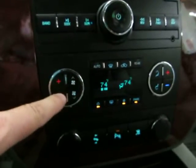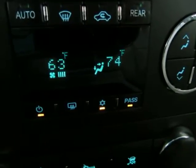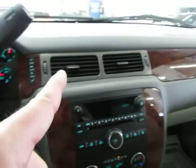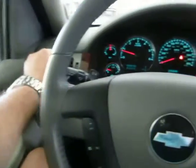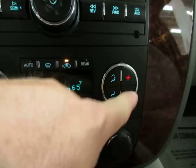All right, let's start off by putting on the AC because it's really hot outside. You do have dual climate control. As you can see, I got one side at 60, the other side is at 74. And all that really does is make the AC vents here and here blow at 74. Well, this one here and this one over here will blow at 60 or whatever it is you set it to. I'm going to put it back down to 60 because it's nice and hot outside today.